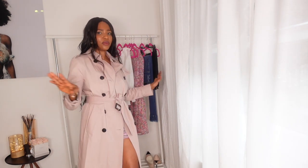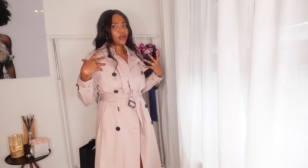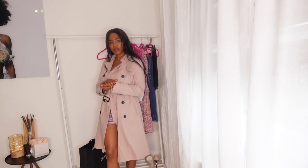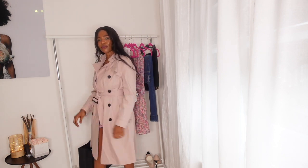But this trench coat is everything. This trench coat is everything, you know. It's a sophisticated man.